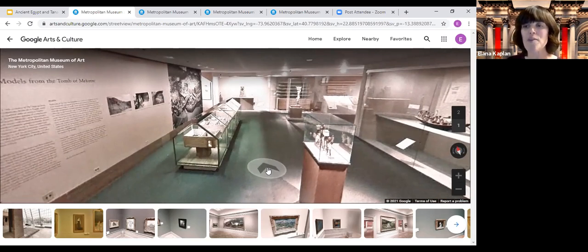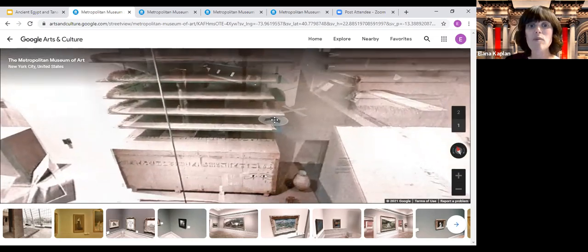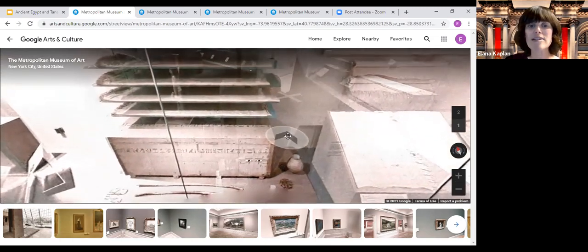Now, remember I said there were 2 rooms. So one of the rooms had all the Meket Ray models. The other room was a very small chamber where actually one of Meket Ray's servants named Wa was buried. And this is Wa's sarcophagus and some of the things he was buried with.